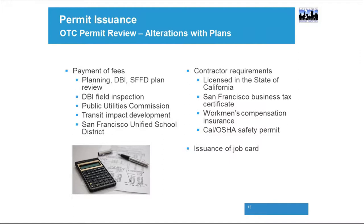If the contractor is picking up the drawings, then they're going to make sure that he's a state licensed contractor in good standing, that he's got the workers' compensation certificate, that they've got their San Francisco business tax certificate, and if required, their Cal OSHA safety permit. At that point, once all that is met, you get your job card issued. Once your job card is issued, and let's go to the next page here.